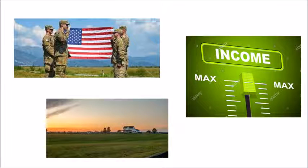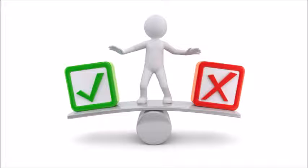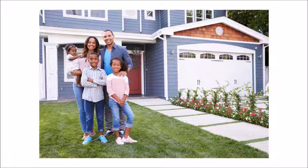Also, FHA loans, unlike VA loans, are not restricted to members of the military community, and unlike USDA loans, there are no income limits nor any requirements in terms of rural locations. There are downsides to FHA loans, however. FHA mortgages must be for the borrower's primary residence, so FHA loans cannot be for investment or rental property.